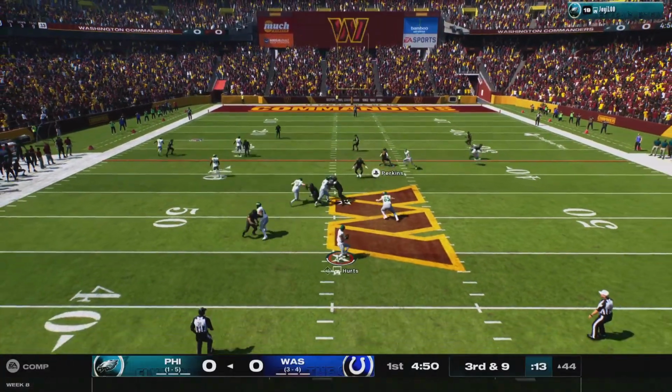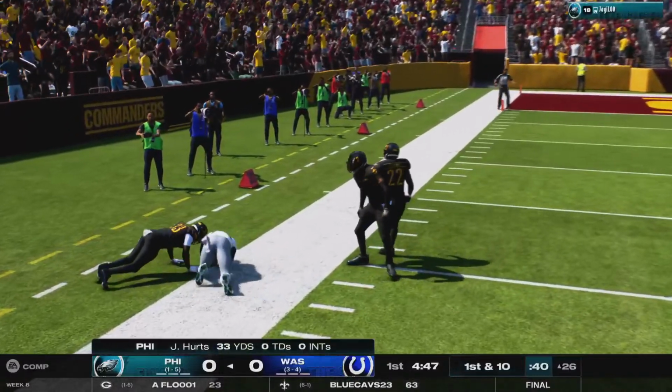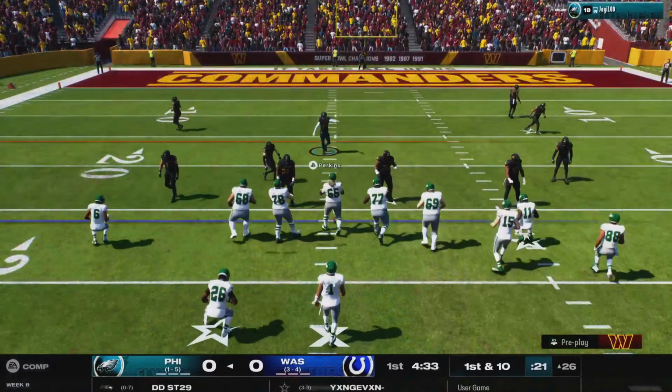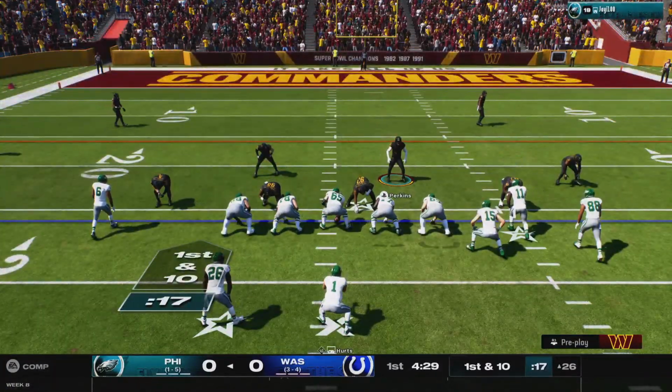On 3rd down, it's Hurts. That's caught for the 1st. They'll get 18 yards there. And that's a Philadelphia first down. Moving the ball very well out of the gate here. It's set up now at the 26.